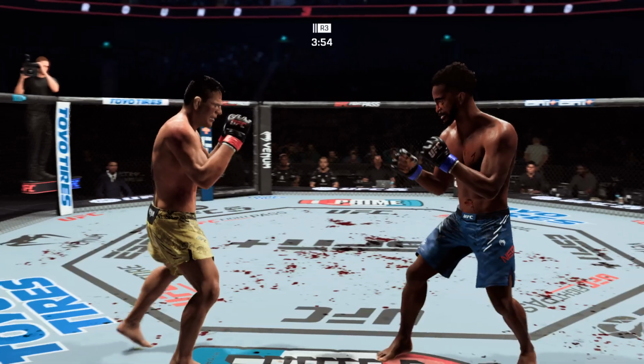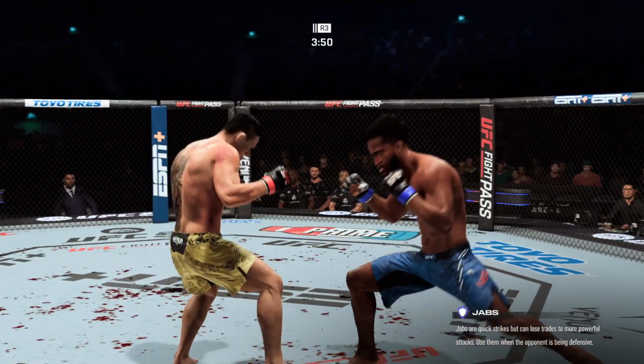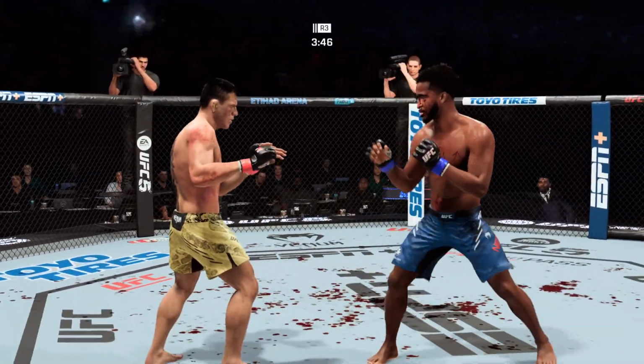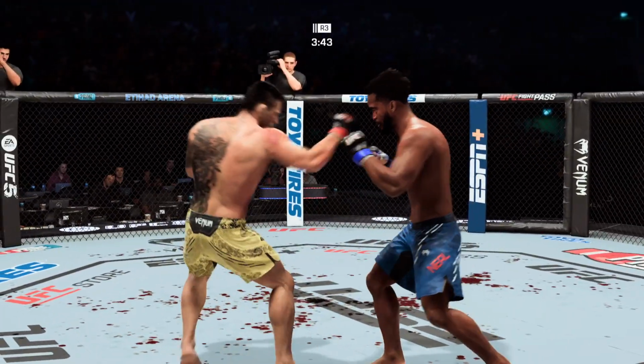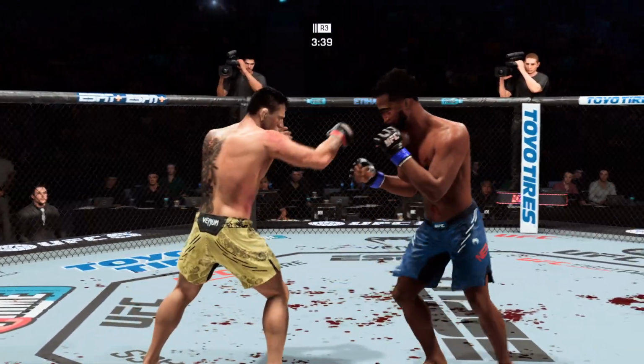He's got that jab working, nicely done. Oh, nice. Some serious bruising going on in and around that right thigh. May want to check a leg kick or two.